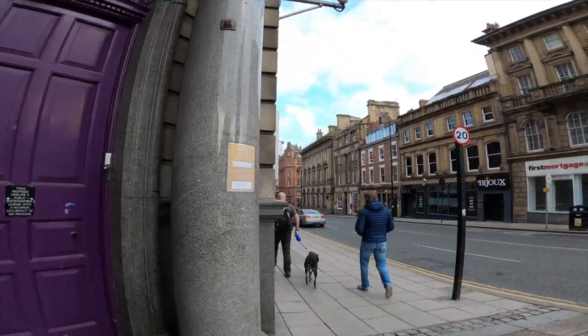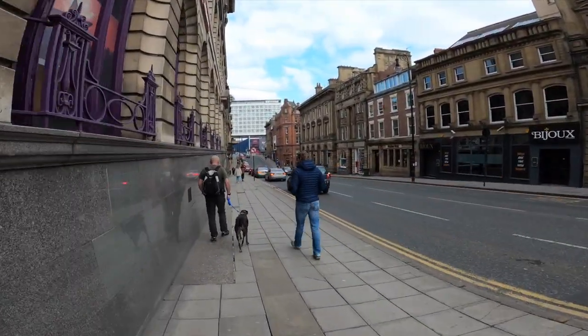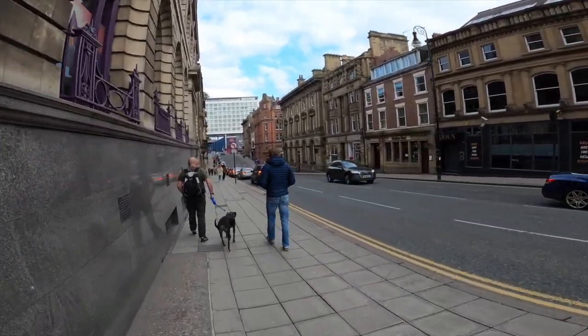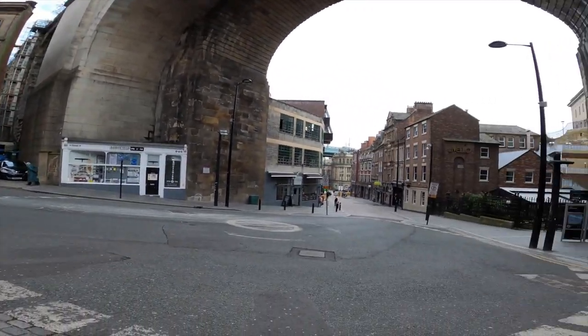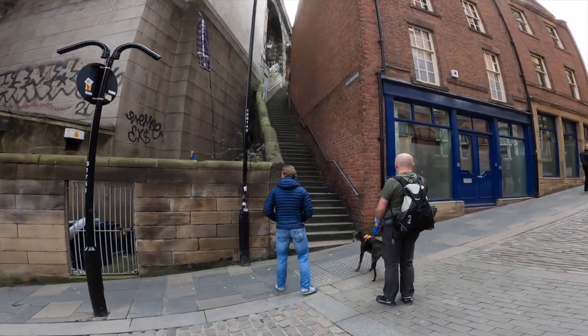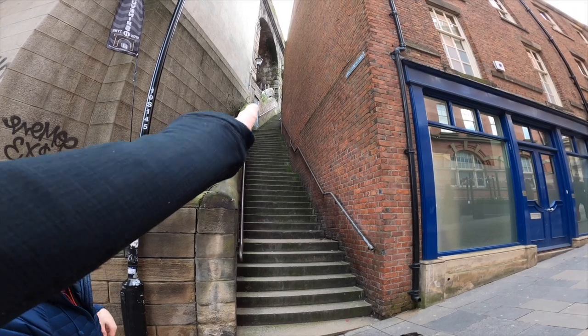And then down Dean Street is on the right. And Deck had that bar there. It's changed now. So that's Dean Street, Brewdog pub there. Down that way is the quayside. This is the Dog Leap Stairs. Why is it called the Dog Leap Stairs? Because the dog jumped from the top there.